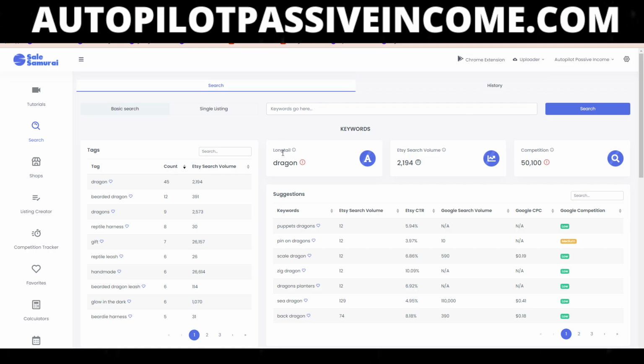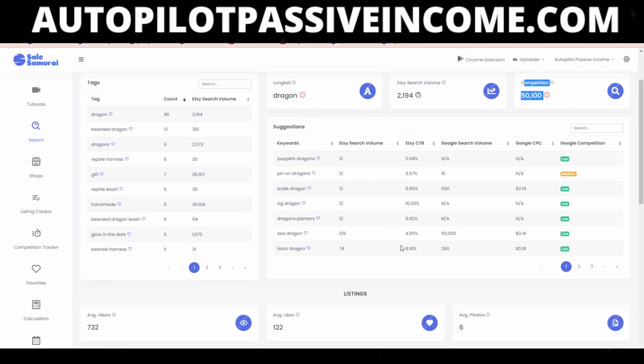As you can see, I just typed in the keyword dragon, and I can see things like search volume, level of competition, related keywords, and so many things that relate to this one keyword that will help me decipher if it's actually a valuable keyword to jump after. More importantly, I can see alternative keywords that I can actually dominate.